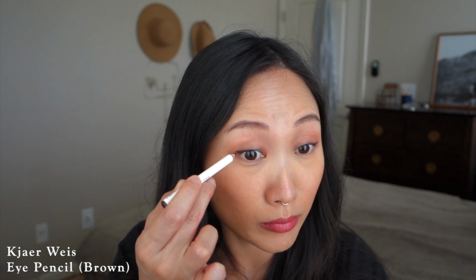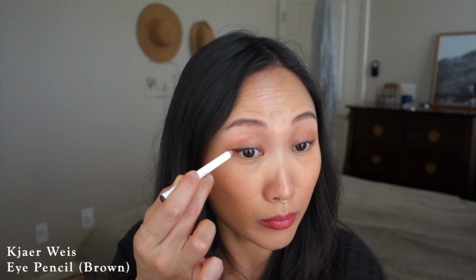I decided to add a little cat eye with the Kjaer Weis eye pencil in brown. This was purchased on my own, and it's what I use when I want to wear eyeliner because it's forgiving.